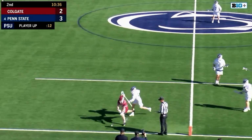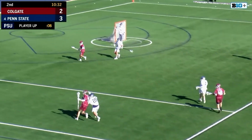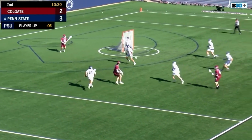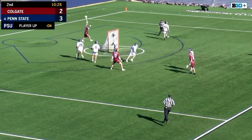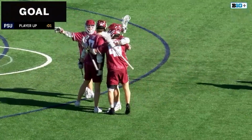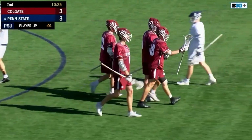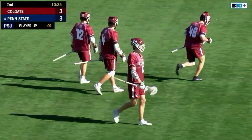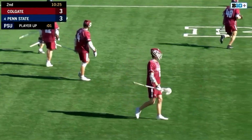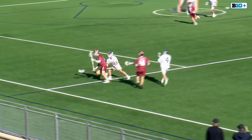and now Colgate picks it up. Ball on the ground. Colgate comes away with it. 4 seconds left on the man advantage, and Turner's going to score for Colgate before it expires. Man down goal for Jack Turner. And Colgate ties it right back up, and that's the exact opposite of what you want on a man up if you're Penn State. What a shot by Jack Turner.